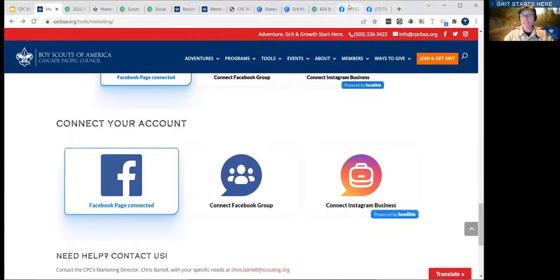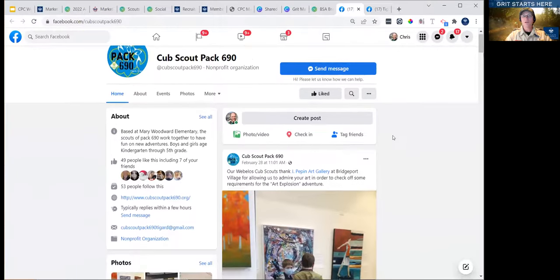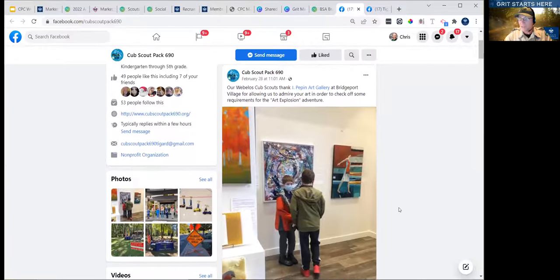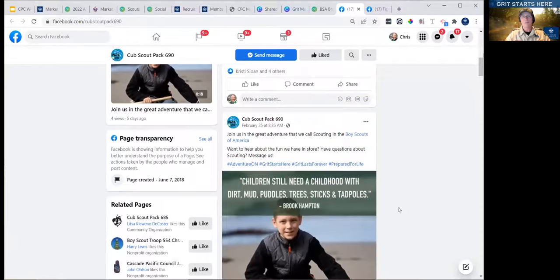And I'm going to show you some examples of the things that we have been posting. So for instance, here is Cub Scout Pack 690's page. You'll see here on their Facebook page, they have posts like, "Our Webelos Scouts thank the J. Pepin Art Gallery at Bridgeport Village for allowing us to admire your art in order to check off some of our requirements for the Art Explosion Adventure." Okay, so the Cub Scout Pack posted this. And as we scroll down the page, look at this one right here.